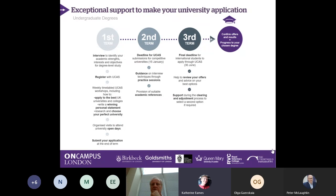And then all the way through into the third term, where my team supports with reviewing the offers that they receive, making a final decision on where they will progress, and supporting through the process of getting their transcript, sending that to universities, and potentially going through the clearing system if they haven't achieved the results they were hoping for. So we're all the way through every step of the way to give support, but also to empower students and make sure that they understand what is their responsibility to take on, and have confidence in making these decisions for themselves. So I think that outlines most of what we do.